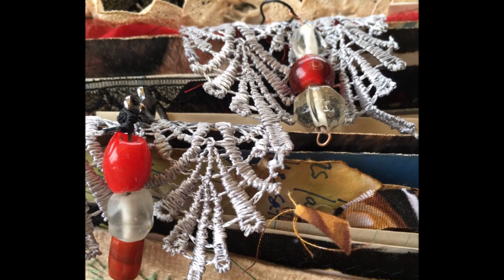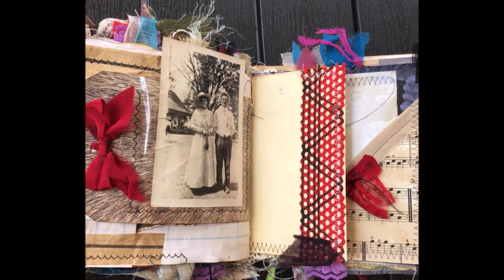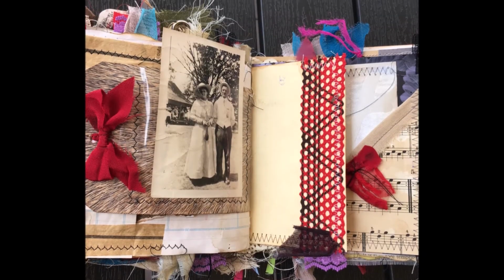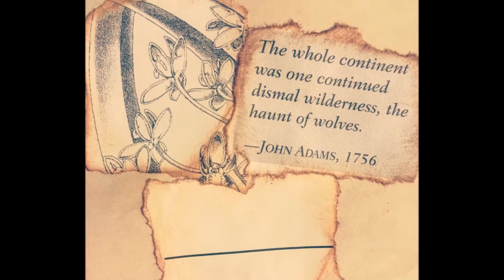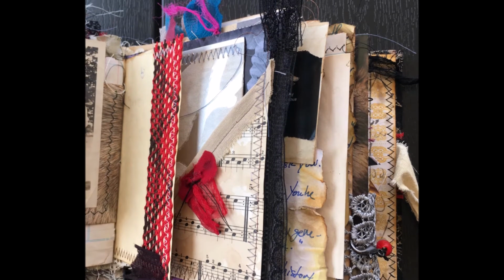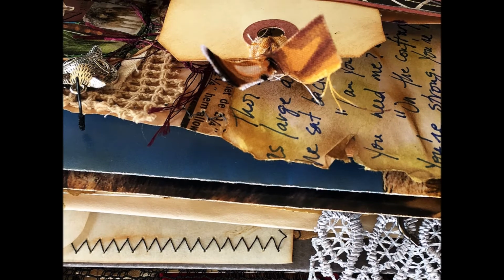And some more of the pages with the details that I like to put in every journal, lots of beads and ribbon and lace, and some more family history with red ribbons. Here's a little poem also by John Adams from 1756. So here and there, there's a few poems, and just all the details from the different pages.